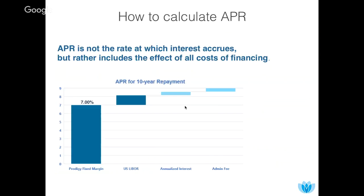This student applied for a Prodigy loan, and on the loan terms, which can be 7, 10, or 15-year terms, they got a 7% fixed margin rate, fixed meaning that it is not going to change over the life of their loan, and they got a 10-year term. They then had a US LIBOR rate, which was 1.16. So US LIBOR changes throughout the life of the loan, and US LIBOR actually changes every day. However, what we do to make sure that we don't go crazy and you don't go crazy measuring it every day is we take it quarterly. So we'll look at where LIBOR is quarterly, and we will calculate your interest at that stage at that US LIBOR. To give you an example, when we issue your offer, we'll take today's US LIBOR rate.